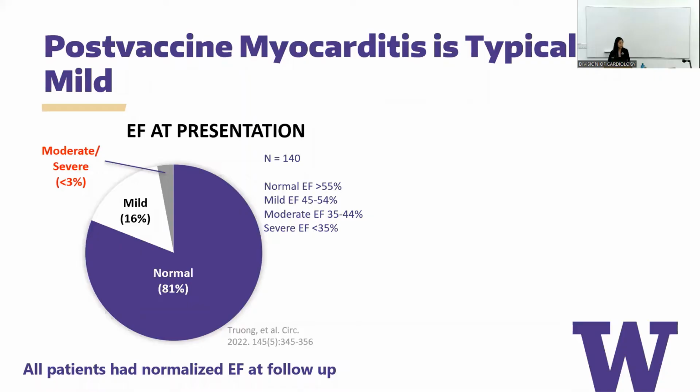These patients were hospitalized on average for 2 days. Only 2 patients required inotropic support, and actually all of the patients who presented with reduced ejection fraction at presentation all had normalized ejection fraction at follow-up within the short term, so about 1 month.